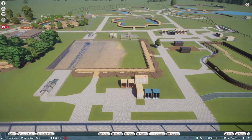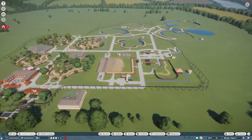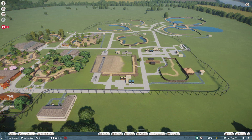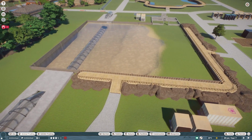Back into the Southeast Asia Zoo, and so far I've laid out where I want the rest of the exhibits and finished the track for the monorail. Don't really like it, kind of think it looks ugly. Might end up deleting it in the end. Probably going to end up doing that, but yeah, so today I'm going to be working on the Gharial exhibit.